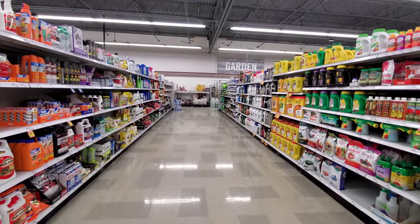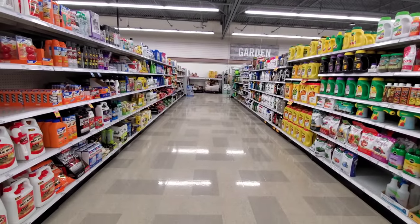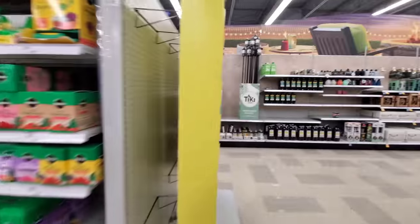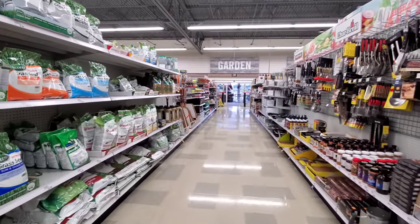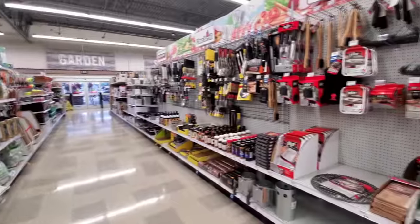Nothing really interesting in this aisle. You just have fertilizer, Roundup, and pesticides, so we're just going to go ahead and skip that aisle, but we're still in the garden section. Here are tiki torches and grilling goodies. Lots of grilling goodies and grass seed. Again, nothing that's really interesting because you can see that kind of stuff at any store.